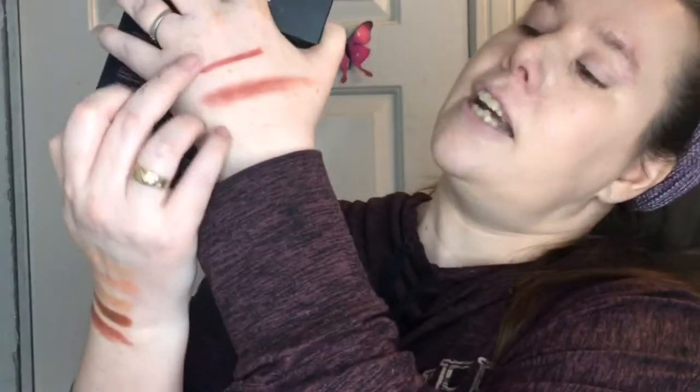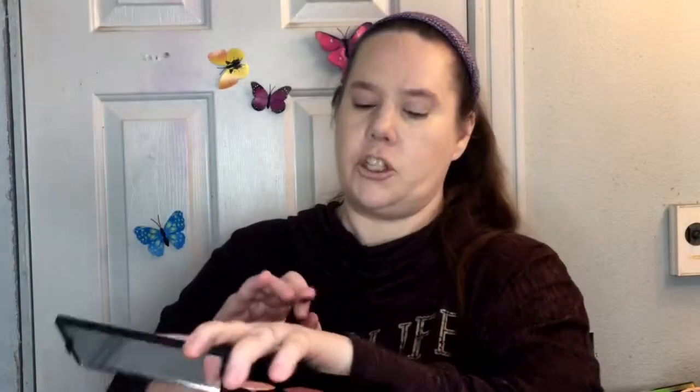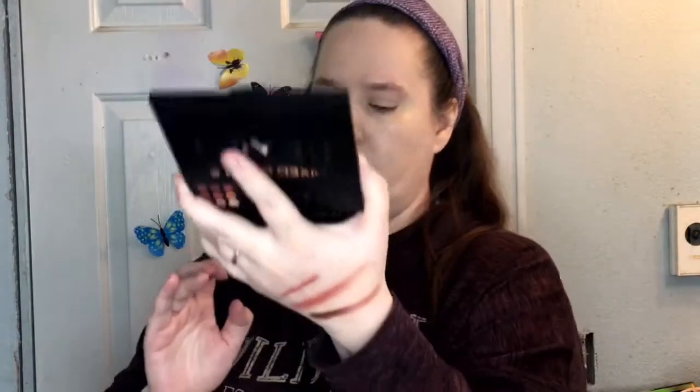Then we have Crimson. Oh my gosh. And it matches that lipstick perfectly. Look at that. There's the eyeshadow, there's the lipstick. Then we have Bordeaux, also swatched beautifully, and Special. That one's a little patchy. We're gonna mostly use this palette. I'll use the other one if I need some glitter, which I might.